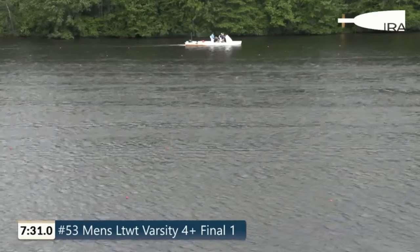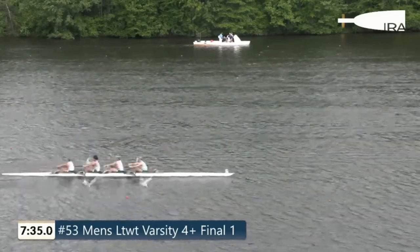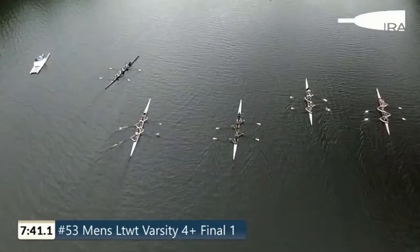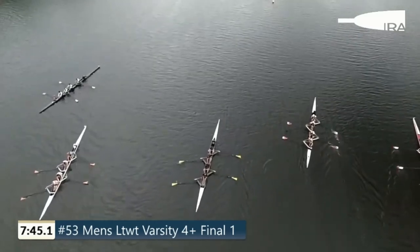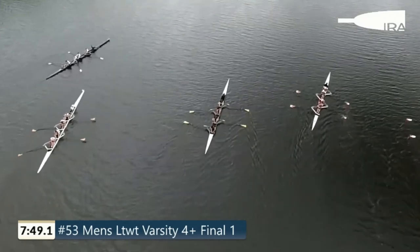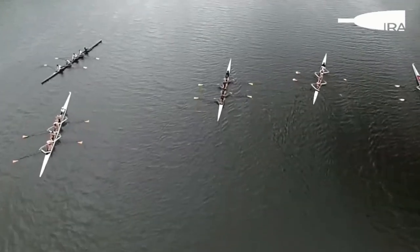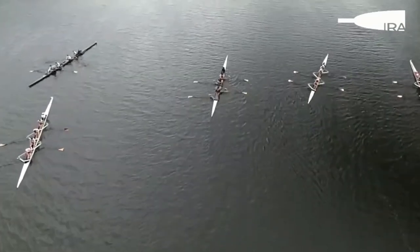And here comes Dartmouth in that final position of the lightweight varsity 4s here. So nice push there. The men from Georgetown got to be pretty happy with how they performed in both that time trial to earn that top spot into the final, and then how they executed in this grand final here. So that's a national championship in the lightweight 4 for Georgetown. So a nice push here by the Hoyas to wrap up their 2023 season.